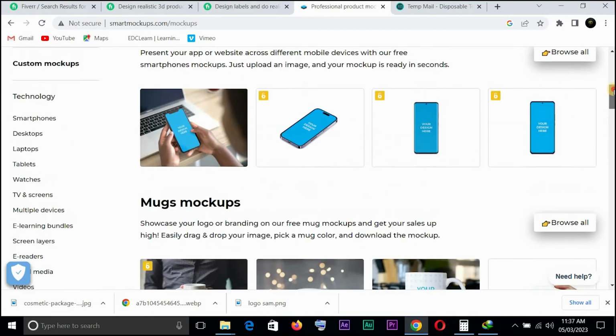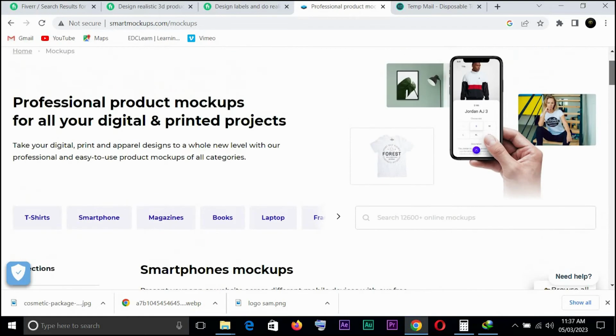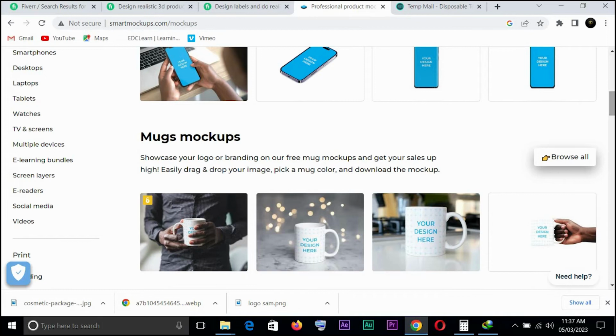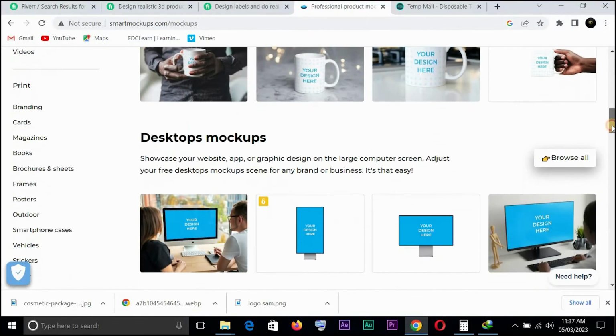So we have, you can come down here, you have either smartphone, desktop, depends on where you want it to appear. That's, you want your client's custom mockup. So I had initially downloaded the sample. I just went to Google, typed in logos, product design logos, just to get someone's logo. Let us imagine, let's assume that that's our client's logo.